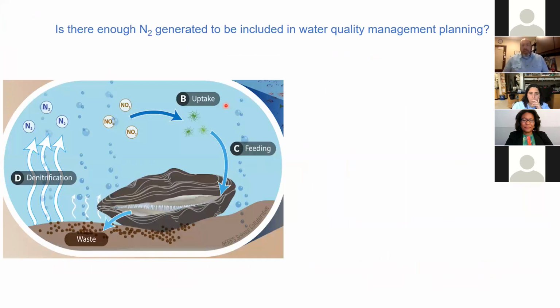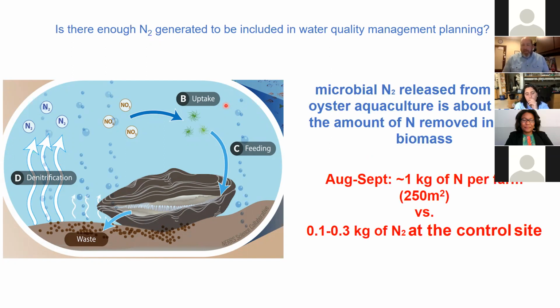So is there enough nitrogen being released in the sediments to impact our water quality management planning? Well, let's look at the ratios. What we typically do is we take the total biomass of oyster generated, we multiply it by some multiplier, usually 0.03%, I think is the multiplier they usually use. And we say we take out that much nitrogen by taking the oysters out of the ecosystem and putting them on the market.